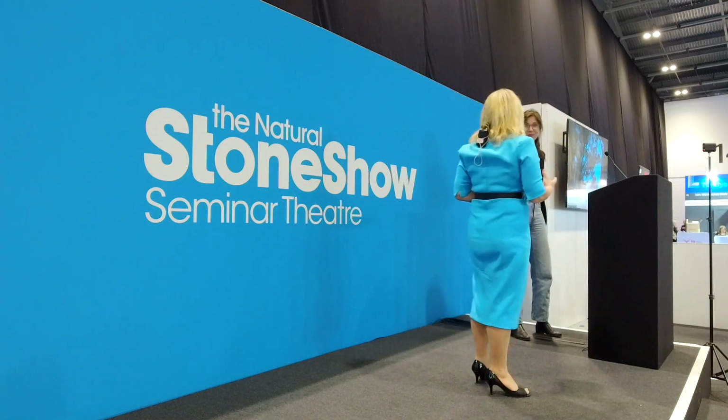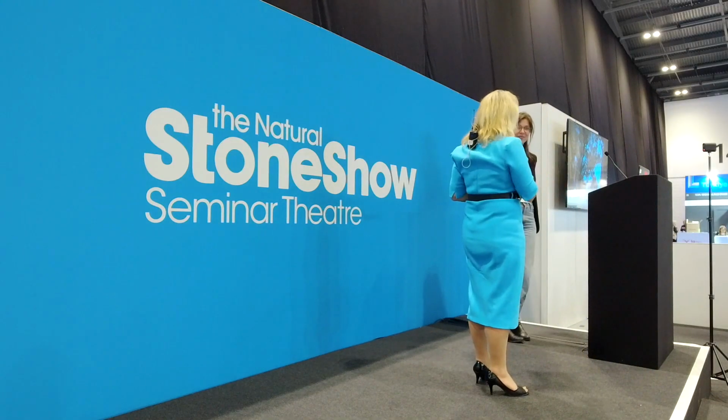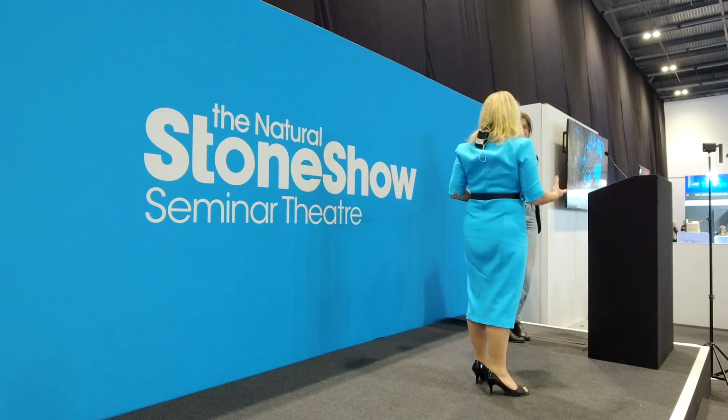So what is it about natural stone that really enables you to span the new and the heritage parts of the building? Was it a bit of a no-brainer in a way?